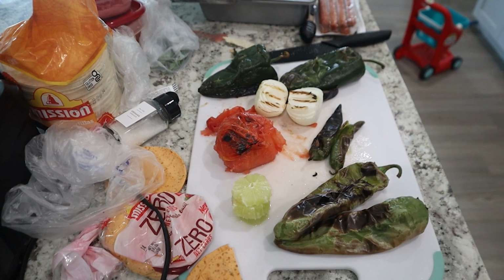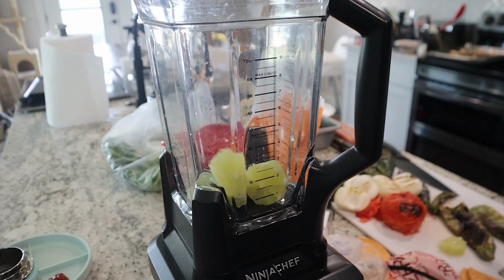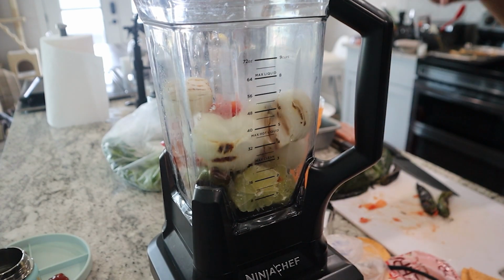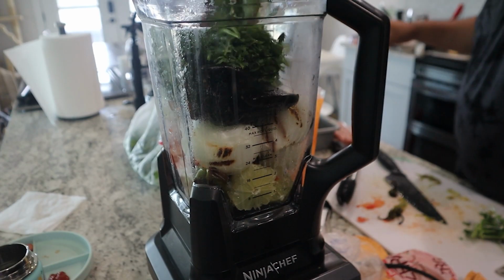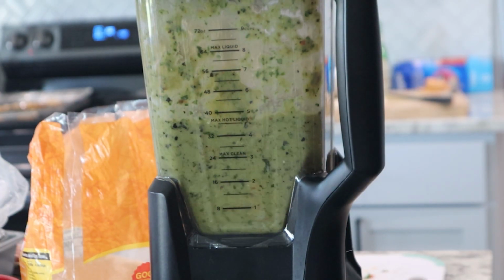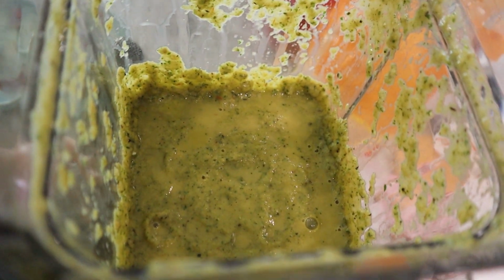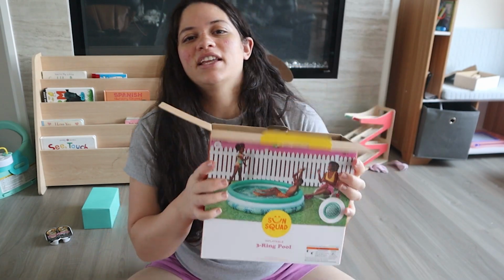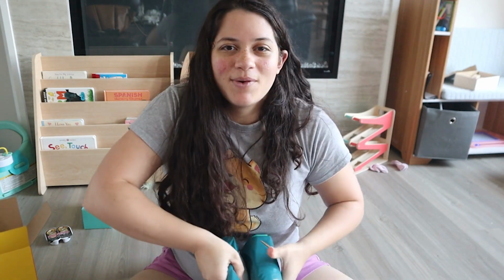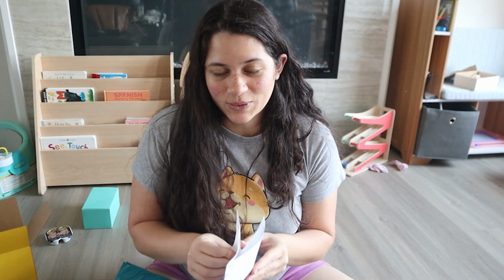All right, Josh rolled up all these veggies, and now we're gonna make some salsa. It's spicy? Spicy, isn't it? Yum! So while Josh finishes up chopping and making salsa and basically cooking up the steaks, I'm gonna go ahead and start inflating this little pool for her. It's definitely hot, so I actually put some water to boil. That way we can put it inside the pool and it won't be as cold.